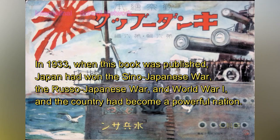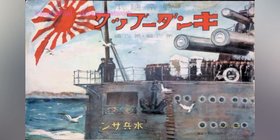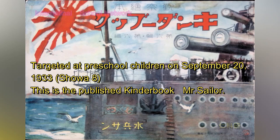In 1933, when this book was published, Japan had won the Sino-Japanese War, the Russo-Japanese War, and World War I, and the country had become a powerful nation. Targeted at preschool children on September 20, 1933, Showa 8, this is the published kinderbook Mr. Sailor.